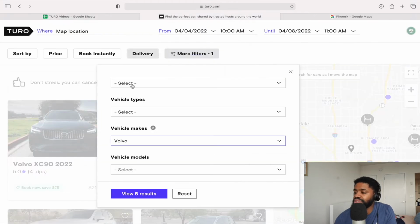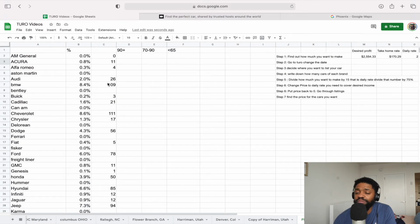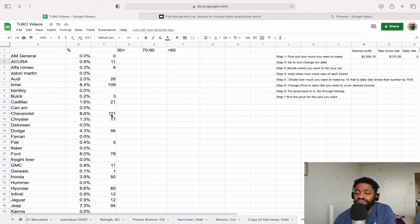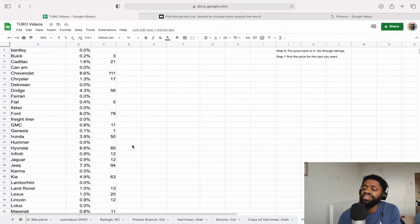I actually missed one step. It's part of step number 4. When you get to step number 4, or you finish step number 4, you will look through all of the brands, and then you will choose the brands that are in the middle. You don't want the cars that are all at the top, like the ones that have 100, 109, 111, and you also don't want the cars that have 0. So from the numbers I'm looking at here, I think a good amount would be somewhere in the 15 to 30 range. That's what I would look at.